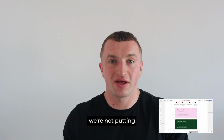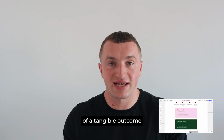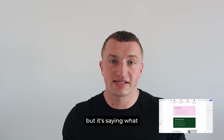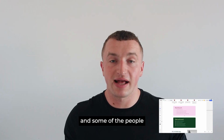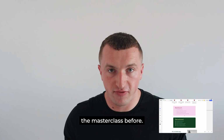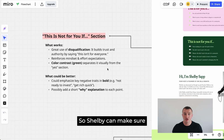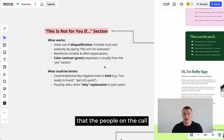So even though we're not putting a claim forwards, we could put a bit more of a tangible outcome that could potentially be achieved. This isn't a guarantee, but it's saying what some of her students have achieved and some of the people that have joined the masterclass before. Then in the This Is Not For You section, it disqualifies people so Shelby can make sure that the people on the call are the highest quality.